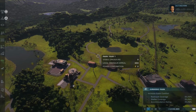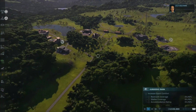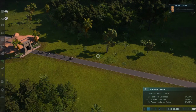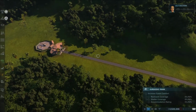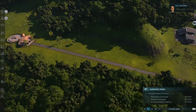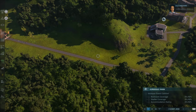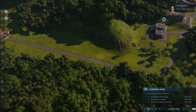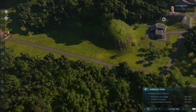So far, Jurassic Park has been an almost unqualified success. However, we do want to increase our guest comfort. This can be accomplished by making sure that when nature calls, there is a restroom nearby. Shelters will be appreciated if, and I repeat, this is a big if, some of our animals escape their enclosures. And the closer our hotels are to the dinosaurs, the more likely it is the guests will enjoy their stay. And we most definitely want that.